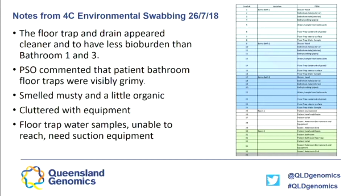Now, these are just some of the observations that we made whilst collecting these samples. So we noticed that there was a fair bit of bioburden on the floor drains, which you'd expect, but particularly in bathrooms 1 and 3. A patient support officer came up to us while we were swabbing. They were obviously naturally curious about what we were doing, and they chimed in and said that the floor traps in the patient bathrooms were also grimy.